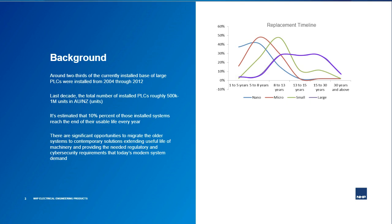The first graph is showing the typical suggested replacement timeline for controllers. We can see that nano and micro PLCs have a shorter life cycle, but they are cheaper as well. The small and large controllers provide better longevity. And the blue box here indicates the manufacturer's recommended replacement period, which typically is around 8 to almost 30 years, depending on the controller we're working with.